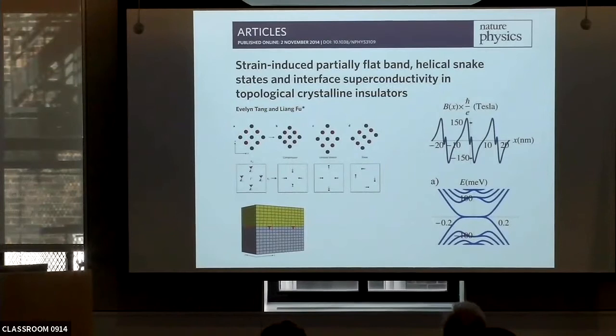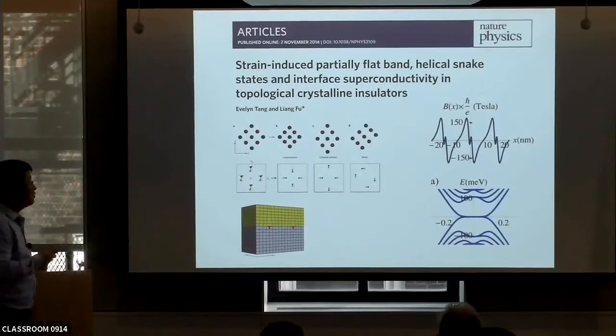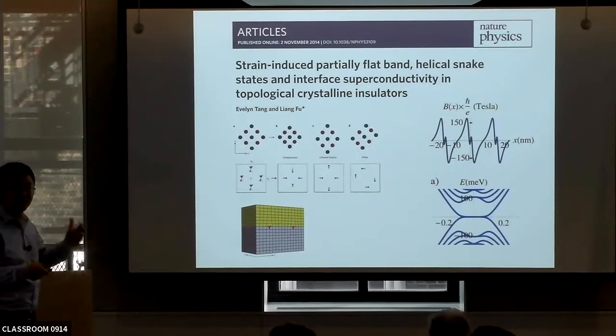But in general, I think the general question is that if we have a system of Dirac fermions, there are various ways we can achieve a flat band. And interesting things can happen when Dirac fermions are placed in flat bands.